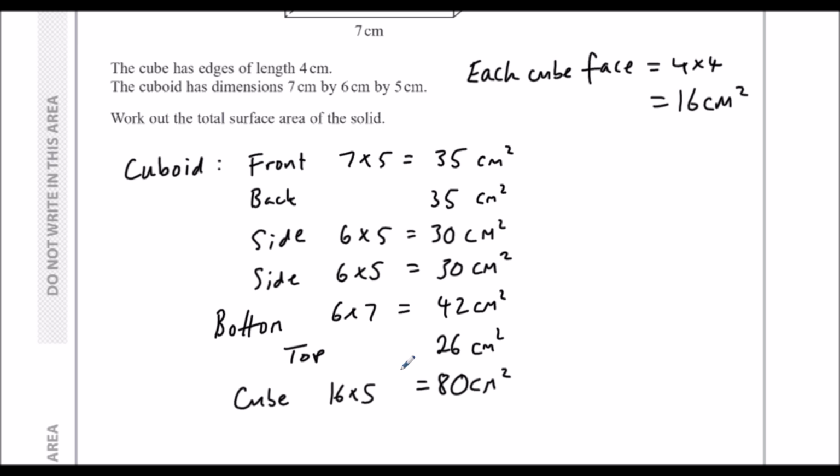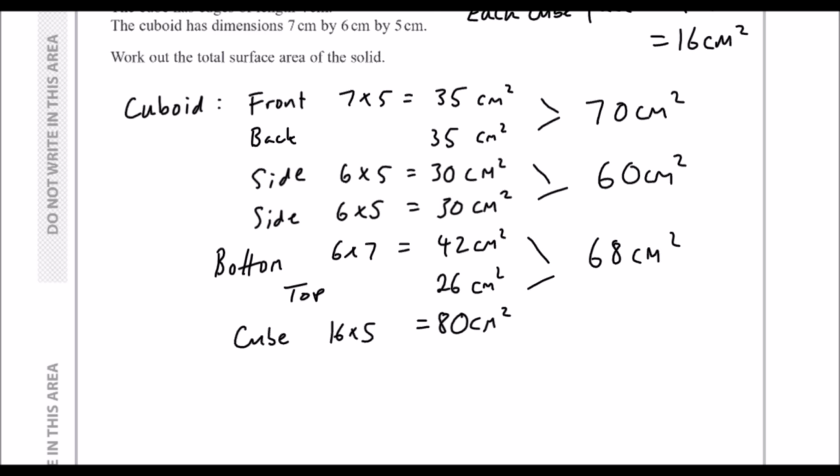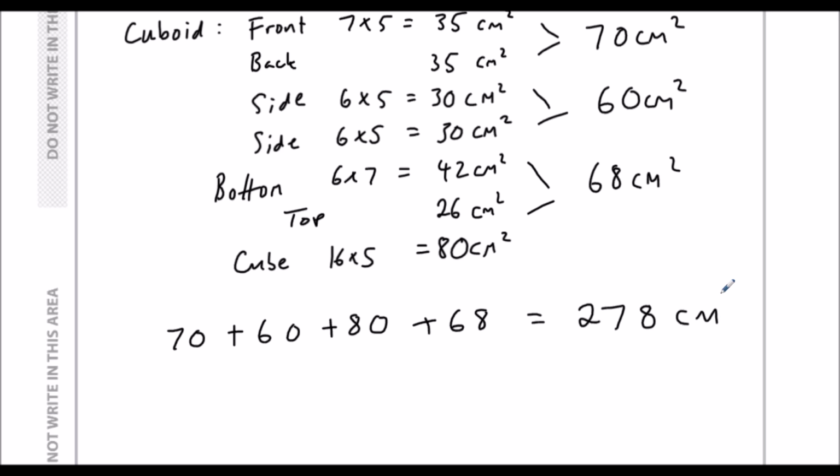So that's all of our surfaces. We just need to add them together now. I'll group some together. 2 35s make 70. 2 30s make 60. A 42 and a 26 are going to make 68. And then I'll do the 70, 60, and 80. So 70 plus 60 plus 80, that's 210, plus 68, 278 centimeters squared.